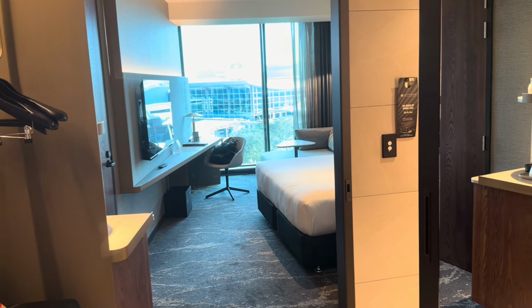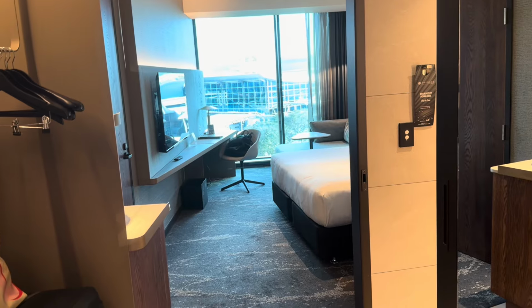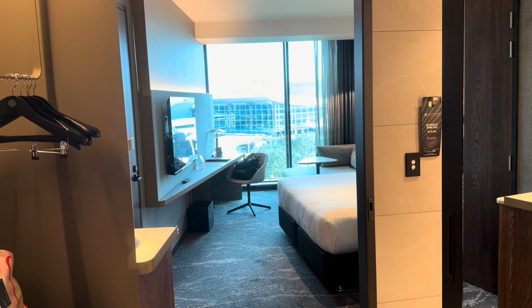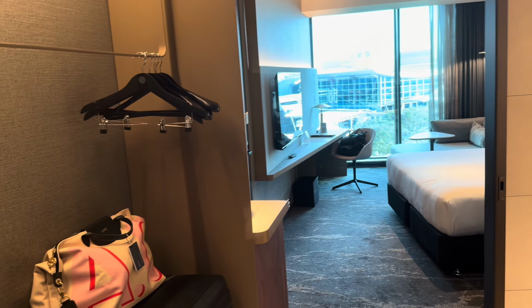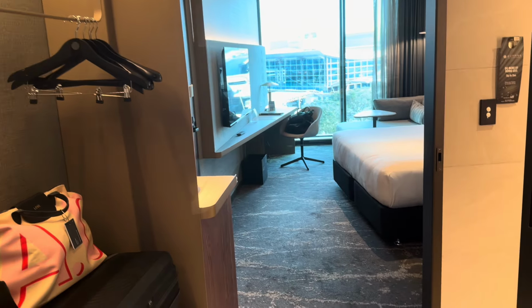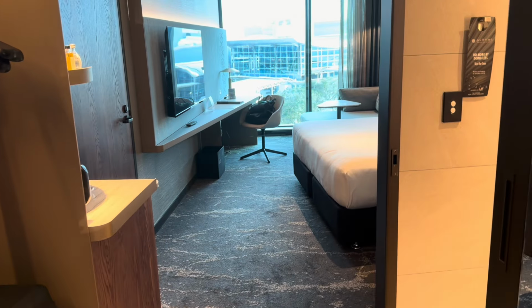So we're now at kind of our last stop for our 2 weeks New Zealand trip. We just took the flight from Queenstown to Auckland, and it's about 6 p.m. We'll be departing tomorrow at about 3 p.m. So we booked the airport hotel, the Pullman at the Auckland airport.